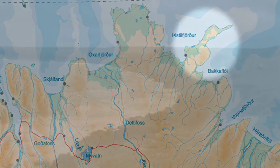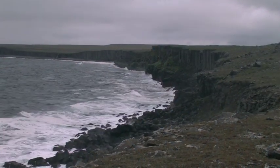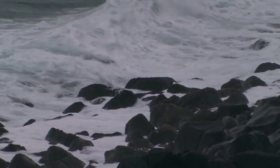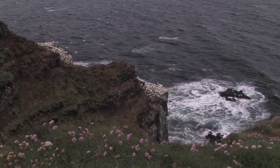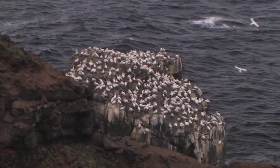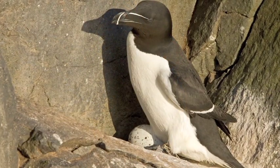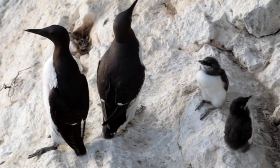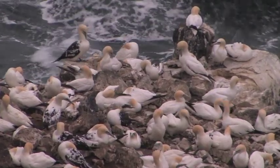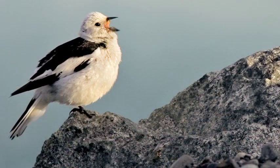Langanes is at the extreme northeast tip of Iceland and is the most easterly site discussed here. There are numerous seabird colonies along the peninsula. Perhaps the best known is Skoruvíkurbjarg, which is home to gannet, kittiwake, puffin, razorbill, common guillemot, and brúnnef guillemot. It is probably the best place in Iceland to get close views of gannets. Snow buntings are common along the cliff tops.